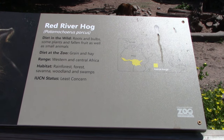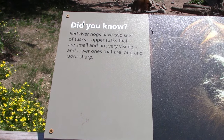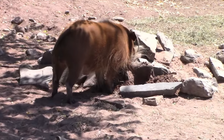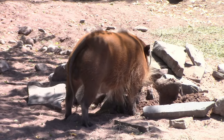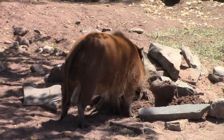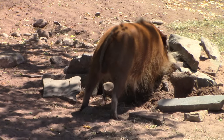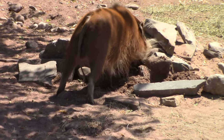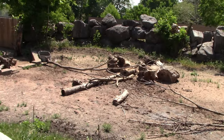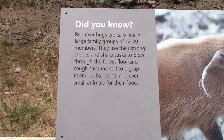All right, we got Red River Hog. Oh, yeah. They're such nice looking pigs. Or hog, I should say. You know, it's called a hog. Rooting around for something. But yeah, so the Red River Hog has a really good sized habitat. Like yesterday when we saw the pig. Keep walking.